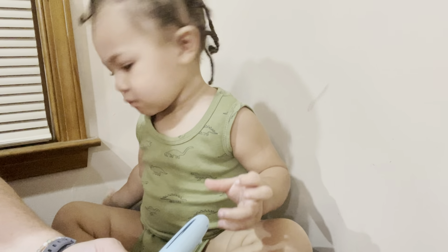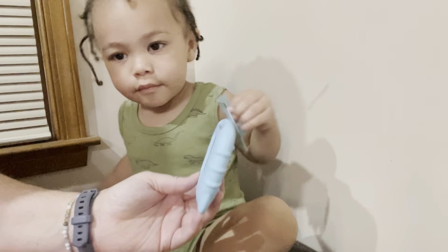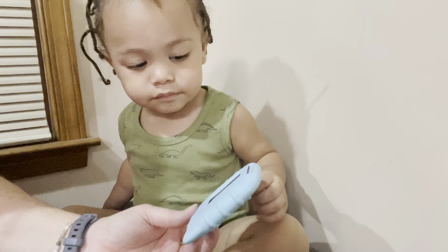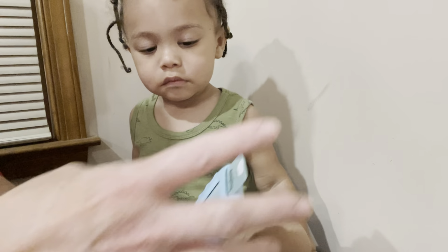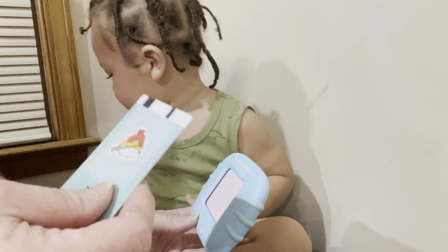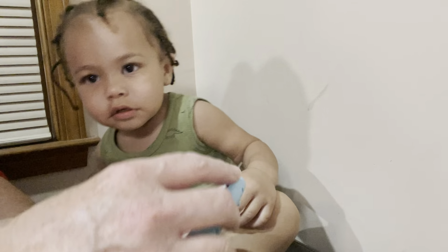Okay, I guess not. So, yes, guys, I just had to come on and show you how awesome this little guy is right here. Now, I will tell you, my grandson's almost 18 months right now, and he doesn't understand the concept of not taking the cards out, and he wants to fold them and bend them. But that's okay, because I'm going to buy some extras.